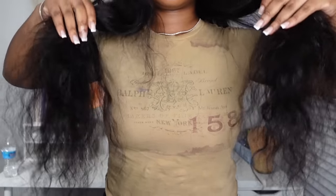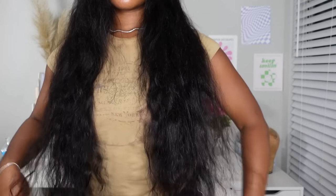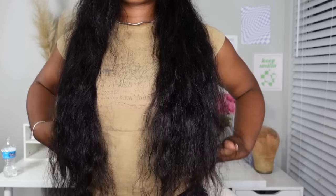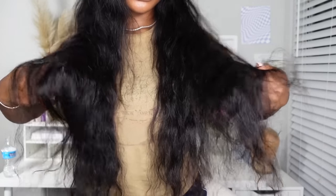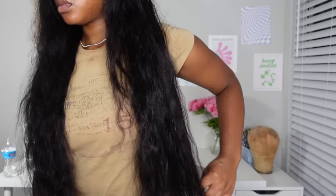Styling is my favorite part because it's literally so easy. It's really just straightforward for me. Here I'm showing you guys exactly how long this hair was, and boy, she was long. I'm 5'2", and this hair came down to past my butt, honestly mid butt crack, I would say. Here I'm just cutting some layers and chopping the dead ends to help the hair look more full towards the end, and I just want to add very light layers to the hair.